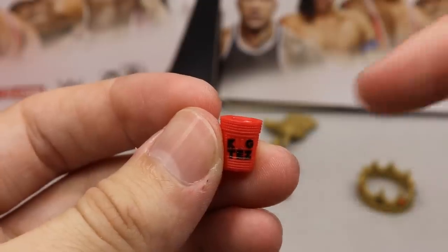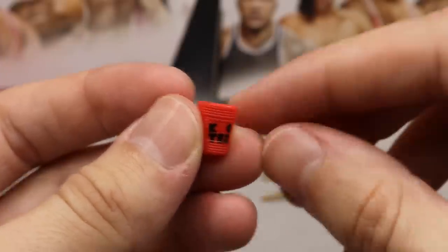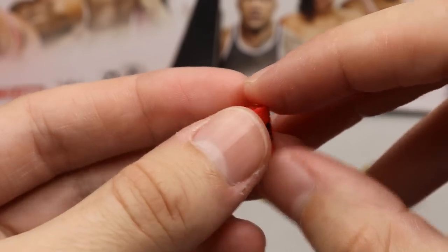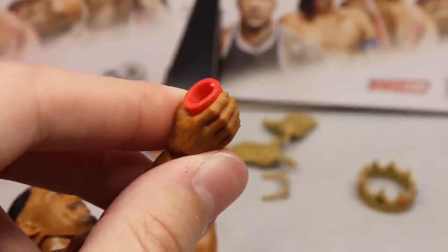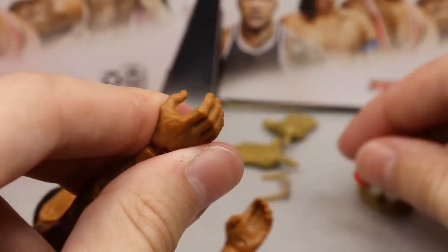And if you wanted to make it more accurate, you could paint a white ring around the top to make it a red Solo cup with King Tez on it. But it actually has nice sculpted lines into it, so that's pretty cool to see. And they did give him choke slamming hands on the figure so that he can hold this cup. So if you're wondering why he didn't get mic holding hands, that would have been nice to see to go along with the choke slamming hands, but they did give him those so that you could plug in the red Solo cup.